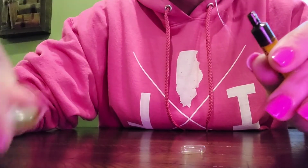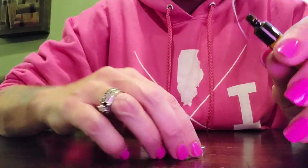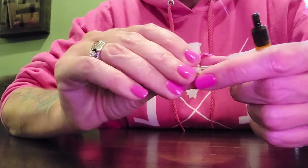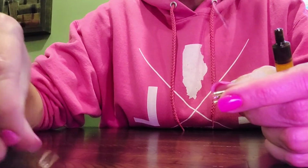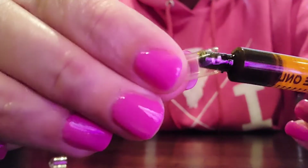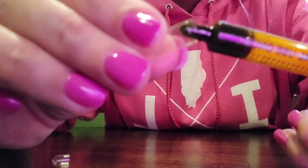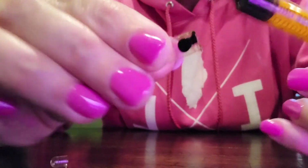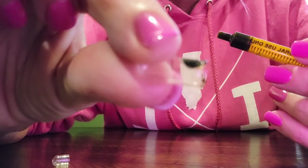Which I do take the size of a grain of rice every night before bed. I do not have cancer, but it's a preventative. So, let me try and get a good close-up of this. I always use a pill capsule. It's easier to dose. You're just going to give a little squirt. That's about the size of a grain of rice.